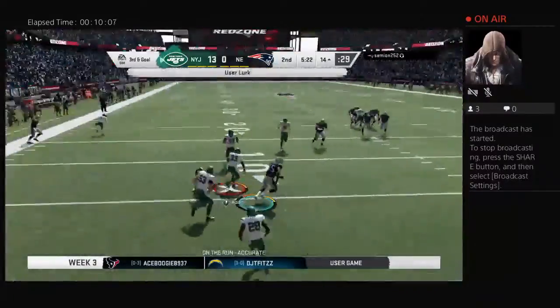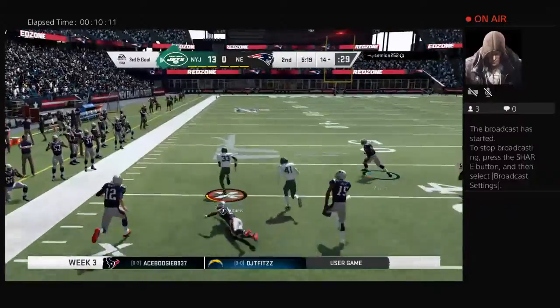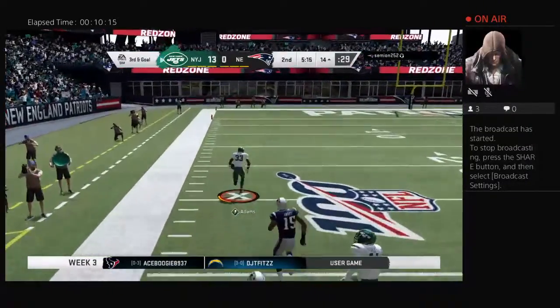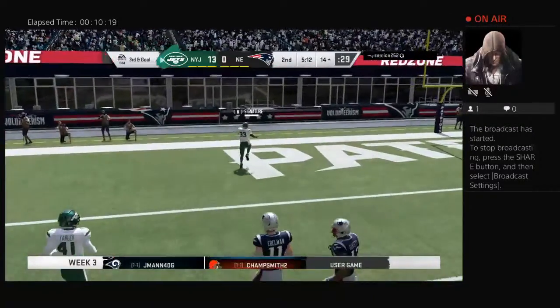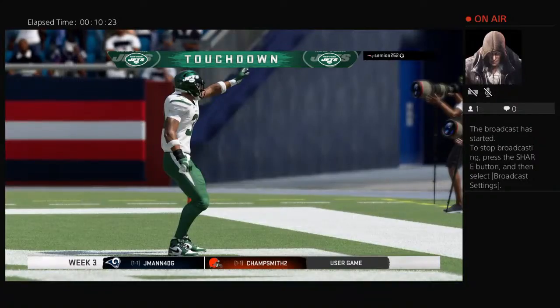And that's going to be intercepted. Jamal Adams with it, the all-pro safety. It's a foot race. 20, 10, and he brings this one back. It's a pick six and a Jet touchdown.